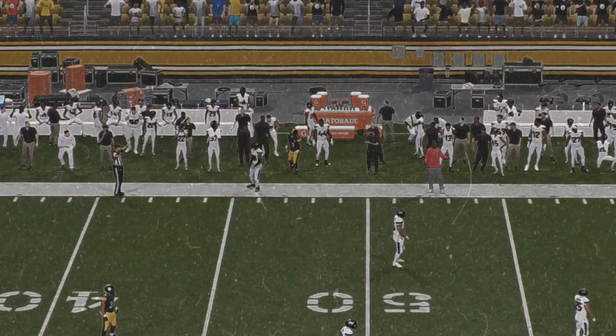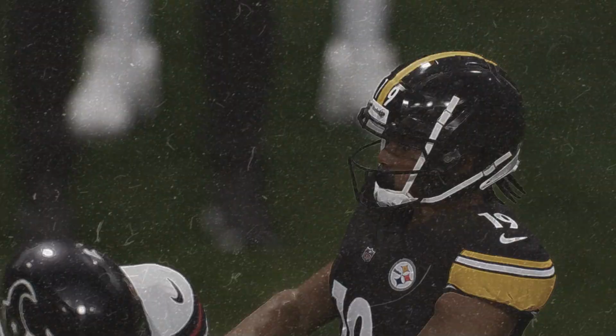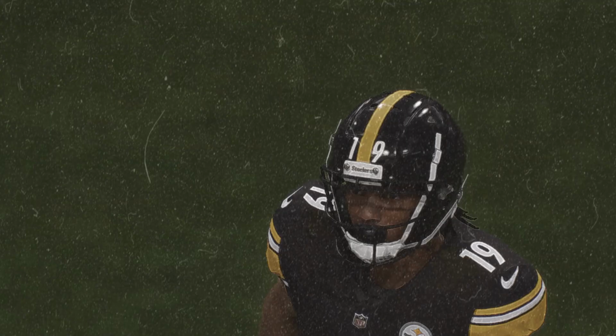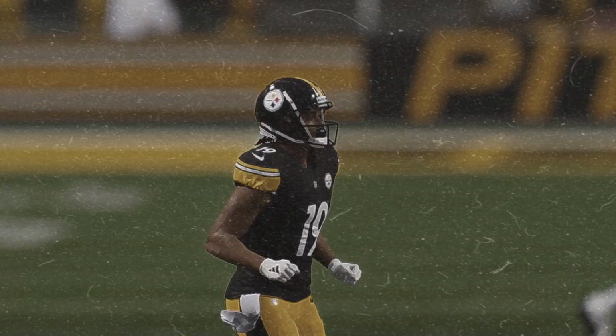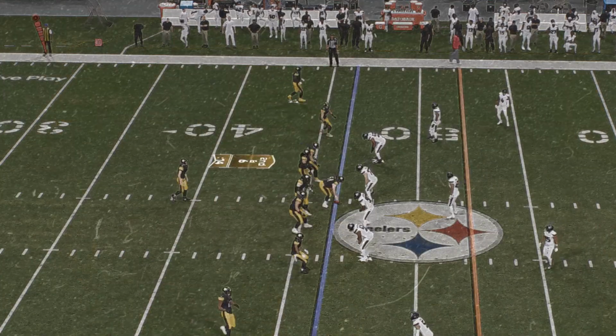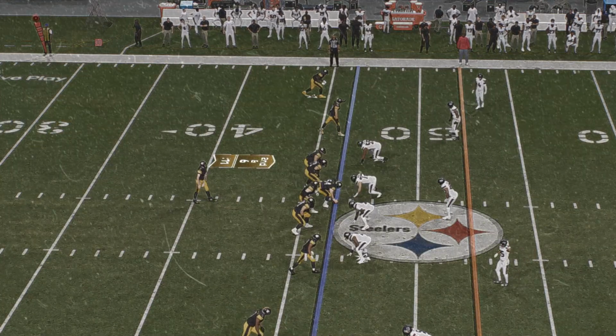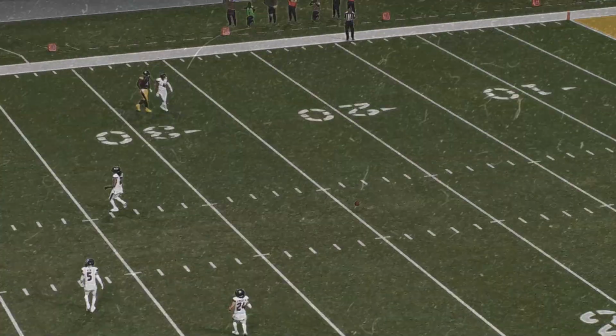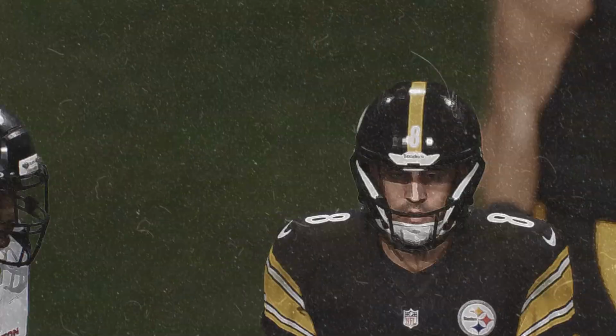Austin is there and brings in another one. And he's able to get this one out closer to midfield, across the 45. They'll give him 4 yards there, and that will bring up second down. Rodgers is going to throw, and that'll be off the mark, too far out in front, and it's incomplete.